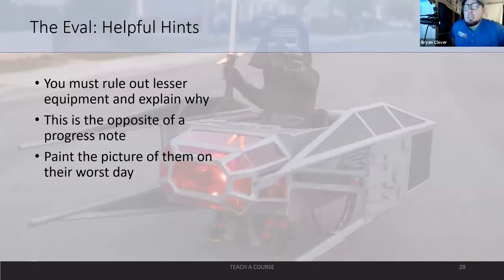All right, so for your documentation, you always have to rule out lesser equipment. I know it's going to seem completely redundant that someone who's an amputee who doesn't have prosthetic legs yet, obviously they're not going to be using a cane, crutches, or walker because they don't have legs. You still have to write that down. Here's why they can't use cane, crutches, walker. Here's why they can't use a K1 through K3. Here's why they can't use whatever it is. If they need a power chair, here's why they can't use a manual chair. You have to rule out everything else and why you came to the decision of what you came to.